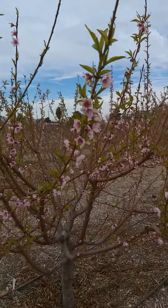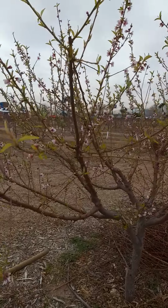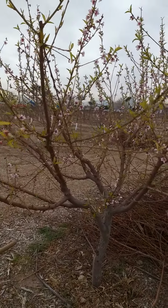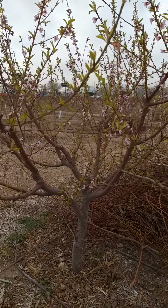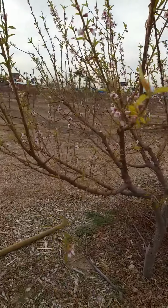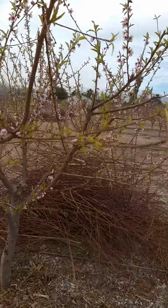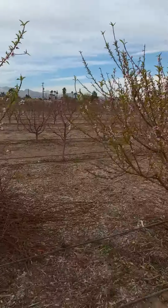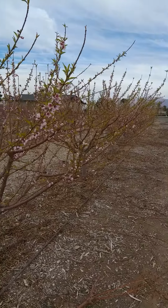The problem is that the weather in here has not been cooperative. We've had some late freezes, and we know that there have been freezing temperatures in the orchard. And the daytime temperatures are low too. So that's two problems that we have with these trees. One, there's no bee activity. There are hives out here.